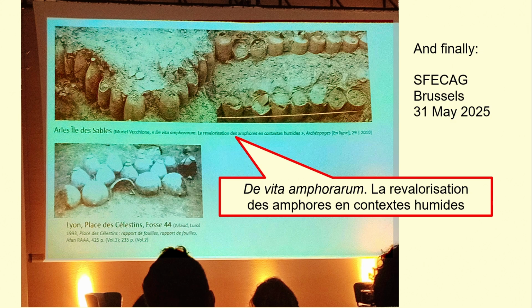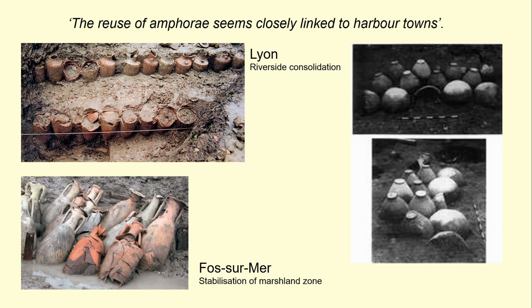So I was sat in the SFECAG meeting in Brussels last weekend, minding my own business in the back row, and this popped up. It's the re-evaluation of amphoras from humid contexts. And I thought that might be relevant, possibly. That was the slide, and these are the illustrations which are in the paper. Their conclusion is that reuse of amphorae seems closely linked to harbour towns.